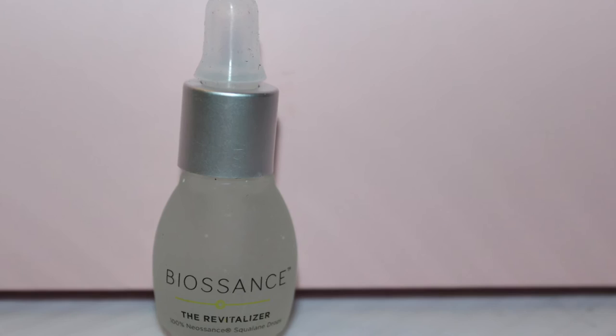And the last thing in my box is from a company called BIOSSANSE, and this is the Revitalizer, and it comes in a little box like this. This is what that looks like. It's cute little packaging. It's frosted and it has a little dropper for you guys to dispense it. And it says here on the back that beauty is in our biology, so gently apply 2 to 3 drops onto cleansed face, neck, and body.